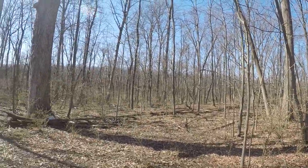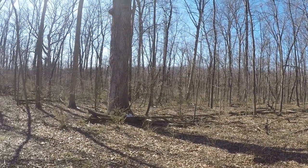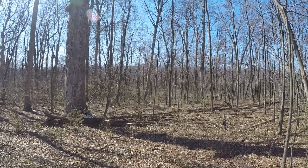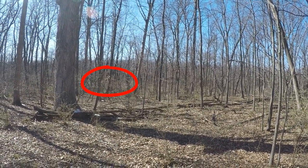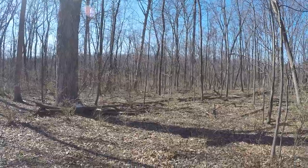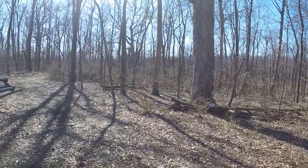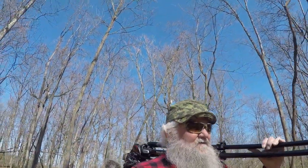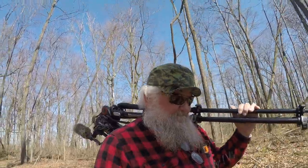And if you remember when we came in, I told you I had a stand and it happens to be right over there. So you might say, well, they're only 50 yards apart, but I want to tell you something, friends. When you're bow hunting, 50 yards can be 50 miles.